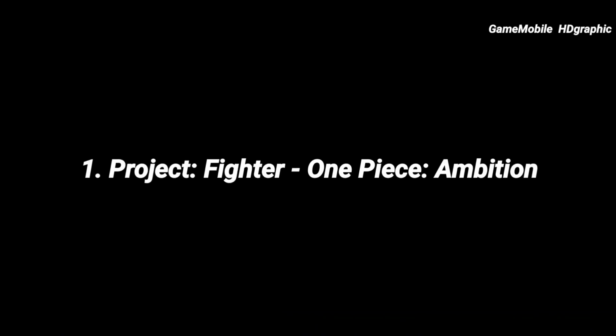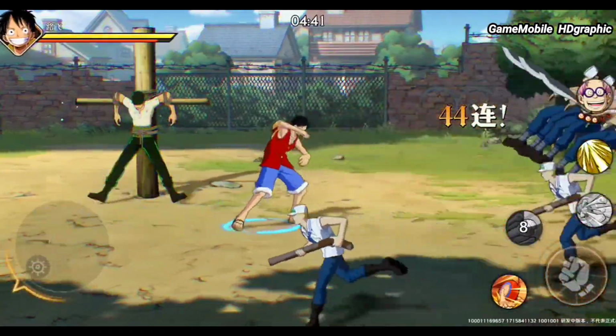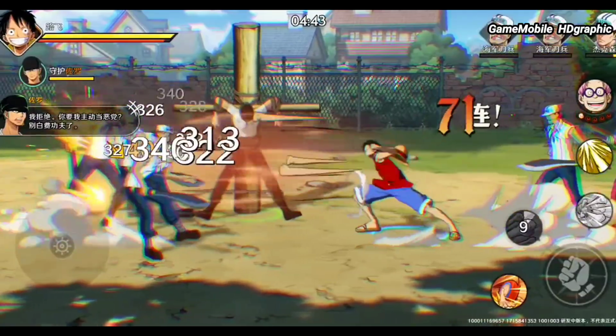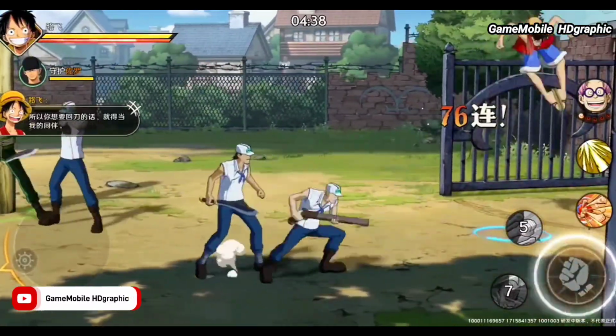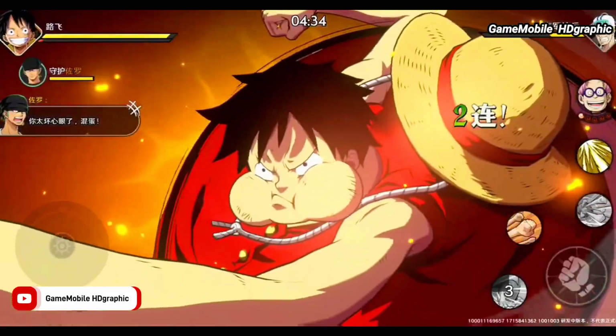Project Fighter or One Piece Ambition. Proudly I will acknowledge if this is the best new action RPG anime style with a side-scrolling gameplay. The way of the visual graphic is totally insane. Seriously, I can play this game in a whole day when it's released globally.